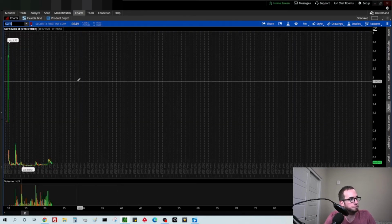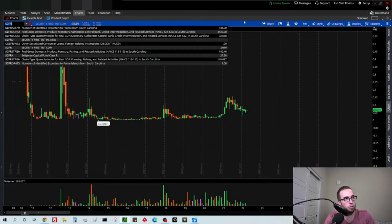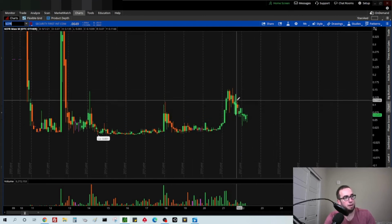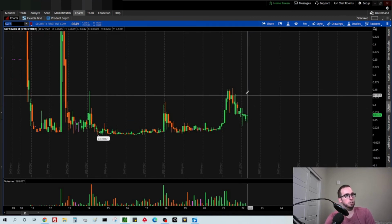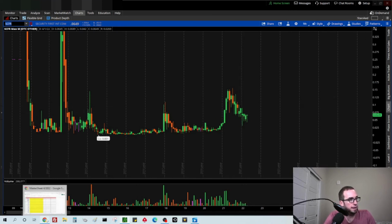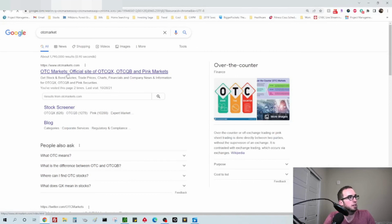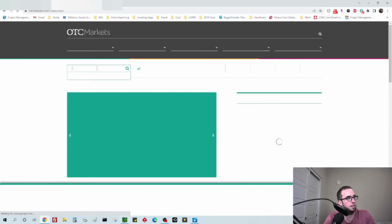SCFR. Ooh, OTC, but its chart looks bullish. Great candle here. This looks like a big cup and handle. Oh man, this is something to look into. So when we have something like this, let's go ahead and just look at the OTC stock exchange. This is worth just taking a peek into. SCFR.